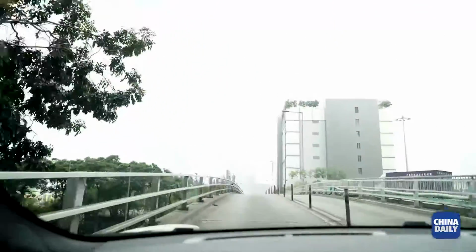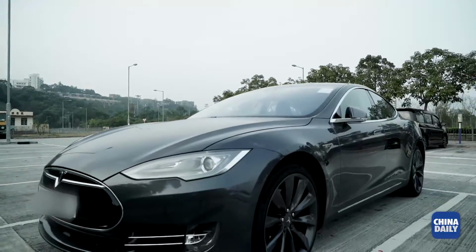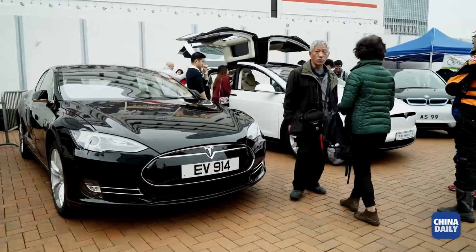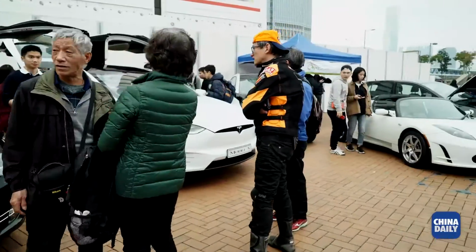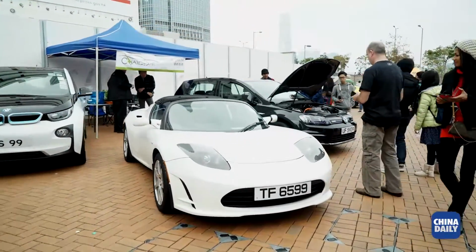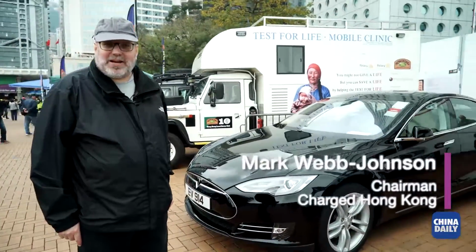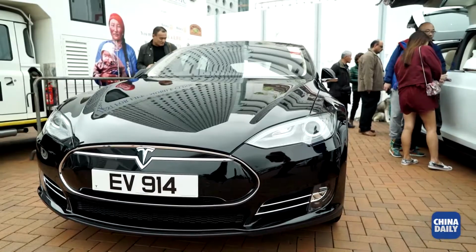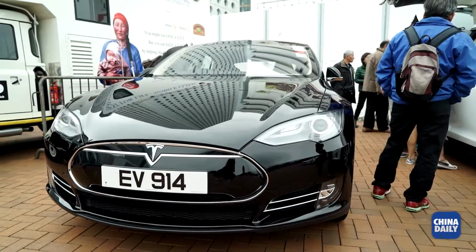Autopilot, as Tesla explained, still requires drivers to pay attention at all times rather than completely pull their hands off. But the technology itself has attracted many drivers. This is the Tesla Model S. It's probably the most popular electric car in Hong Kong. Several thousand on the streets here. It's been here since 2014.